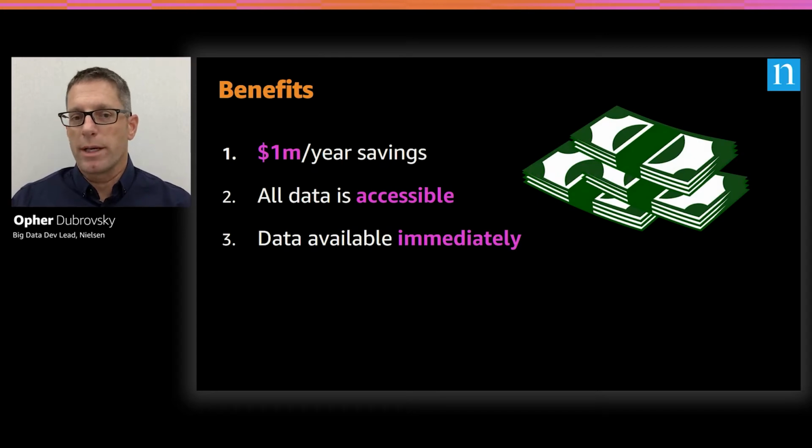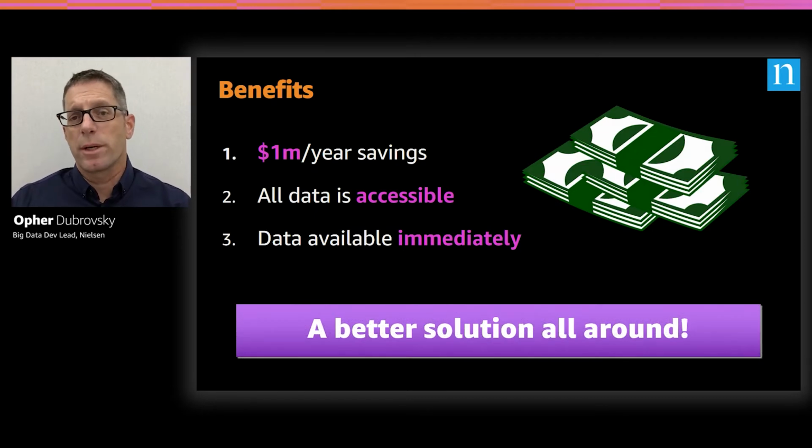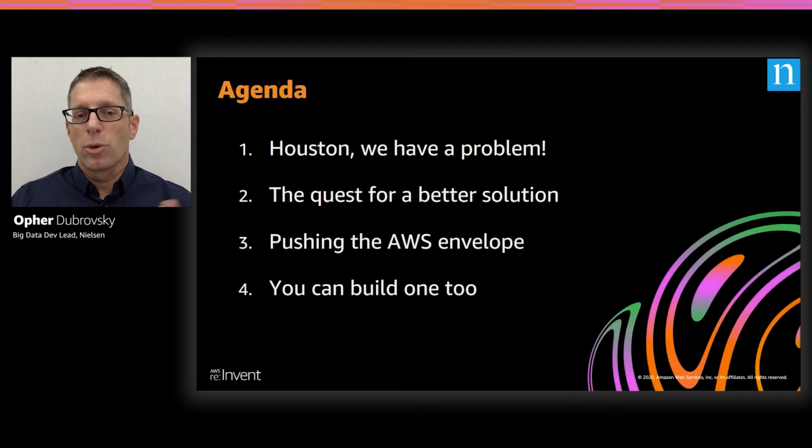After moving to EMR and S3, our new data warehouse is saving us $1 million a year. All the data is now accessible, and the nice thing about it, it's available immediately. So this is a better solution all around. So in this talk, we're going to tell you all about it. We're going to tell you what problems actually drove us to look at this solution, what kind of solutions we explored and ended up with EMR. We'll tell you how we pushed the AWS envelope further to get really good performance. And I think you'll conclude that it's easy enough and you can build one as well if you'd like.